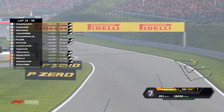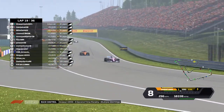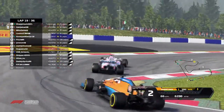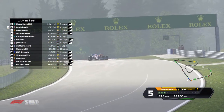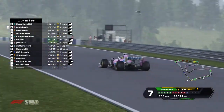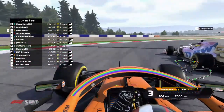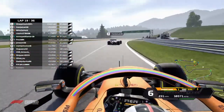Of course, Zabajaka's now got a bit more ERS after the pit stop. You sort of gain a bit as you go through the pit lane. No challenge up into turn 3. Can Milo get a good exit and find a way through? He's gaining on the Racing Point, not getting close enough on this occasion. Lock up from the Racing Point, but actually a much nicer line through turn number 4.